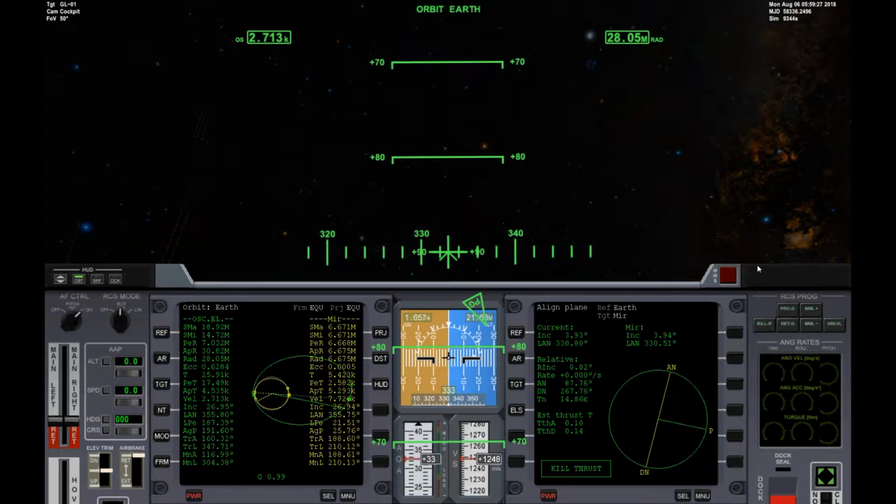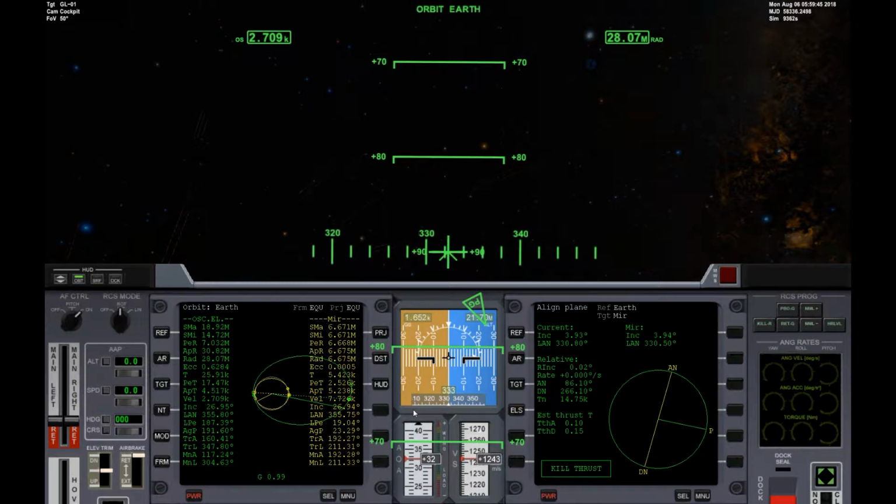Now we could do that, but that's a little bit more advanced a topic that I don't want to do for this scenario. And to be honest, this stock Delta glider is not a really good example of an aerobraker because we can't adjust the center of gravity. I'm really good when it comes to XR aerobrakes. I do them all the time.